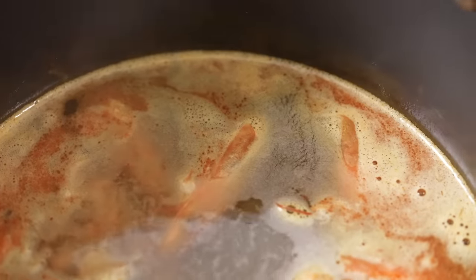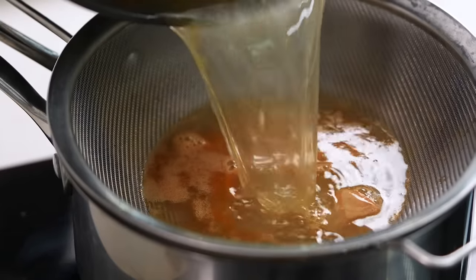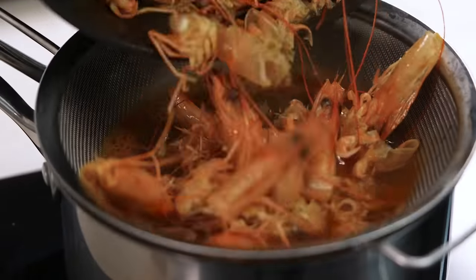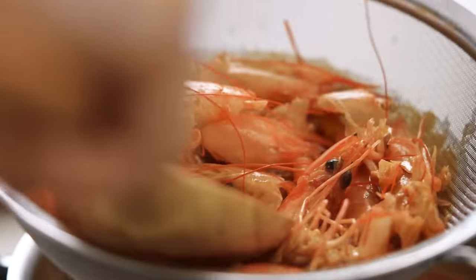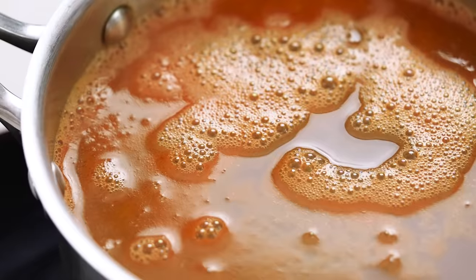So here we are, we have a broth that is smelling very prawny in a good way. And I just want to strain that off. And again, use your spoon to kind of squish and extract more flavor from the shells. And that's the broth done. We're nearly there, stick around.